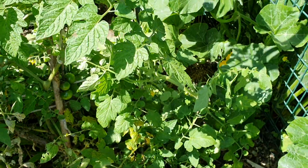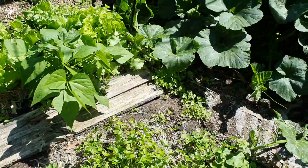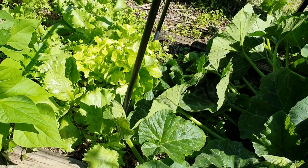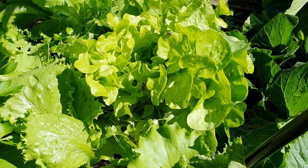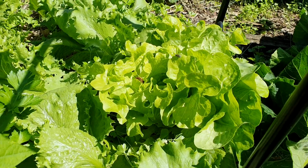Let's have a look here in our garden. What have we got here that's growing today? Oh, this lovely lettuce. Mr. Blunt put this one in. Can you see this lettuce? And look, the bees are in there too. And the flies. They're keeping their distance, but they're still friends.